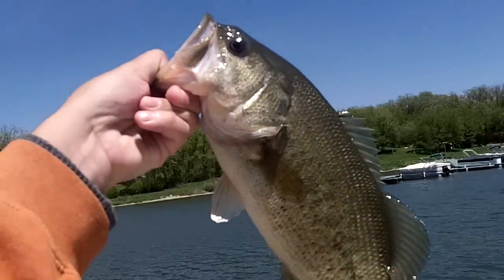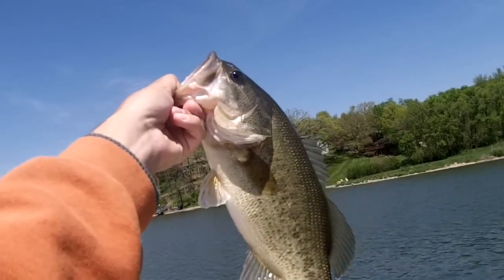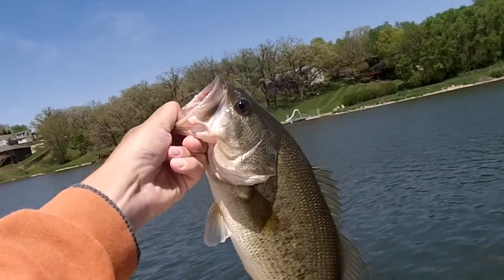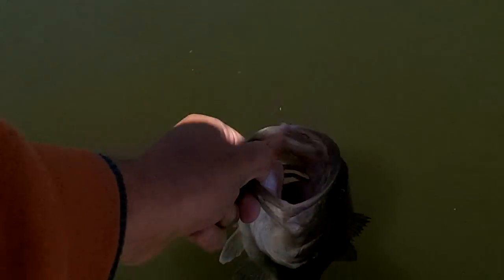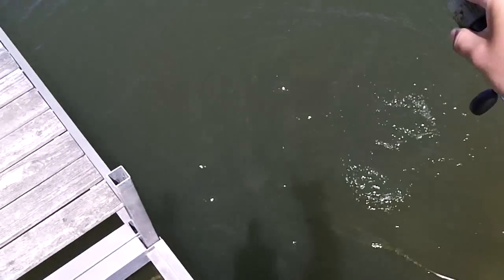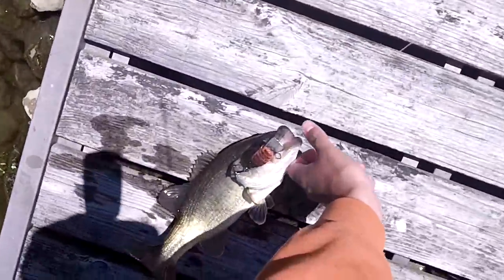There you guys go. Trying to get the best sunlight on a Live Target square bill crankbait. Good fish. Down he goes. Another bass on the crankbait, guys. Not too bad.